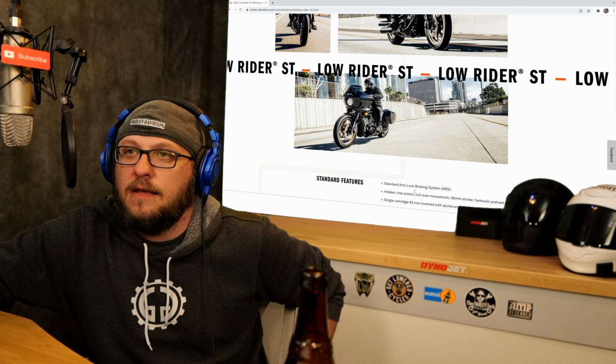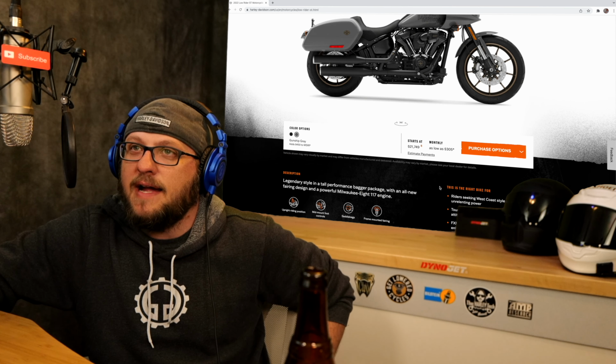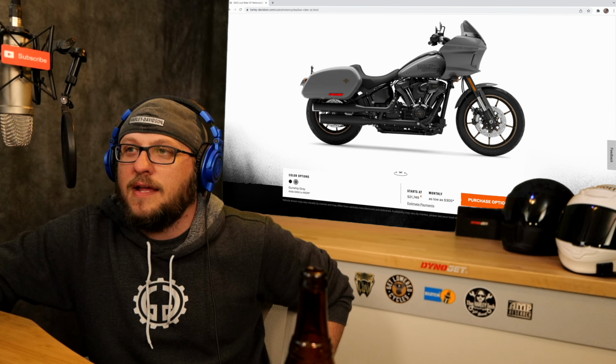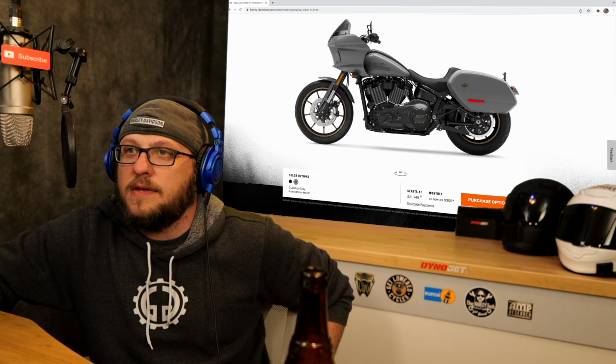This would have been a really nice bike to take on a long road trip for just like a solo 4 or 5 day trip, throw on a nice big bag on the back. This is a really interesting bike. I like it a lot and I probably would have bought this.